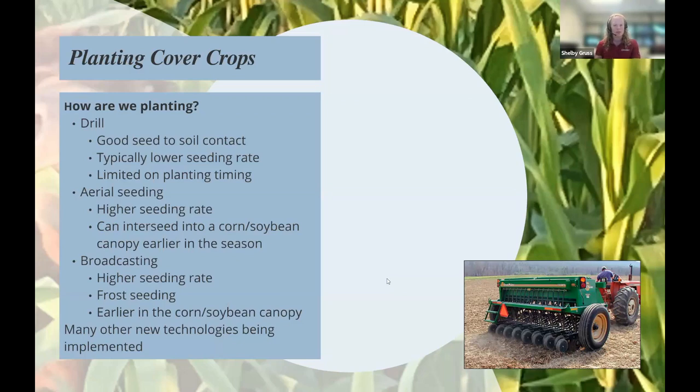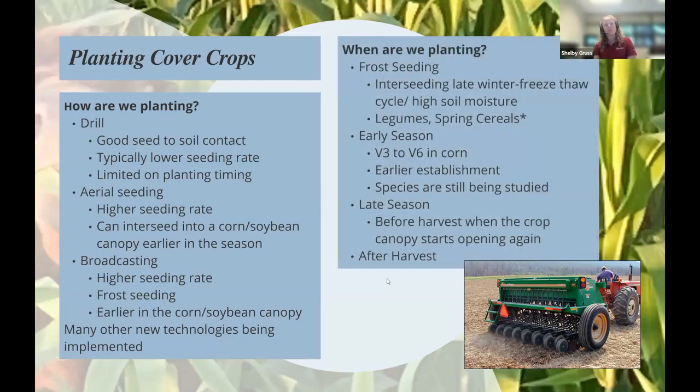And there are many other new technologies coming out to try to get cover crops established sooner, and to find what cover crops work well under the canopy. And so I'm excited to see those as they come out.